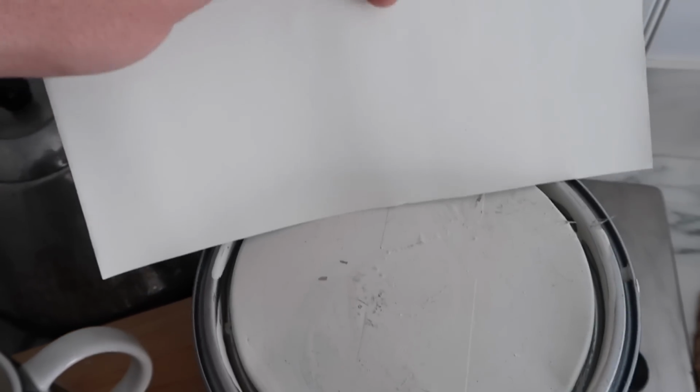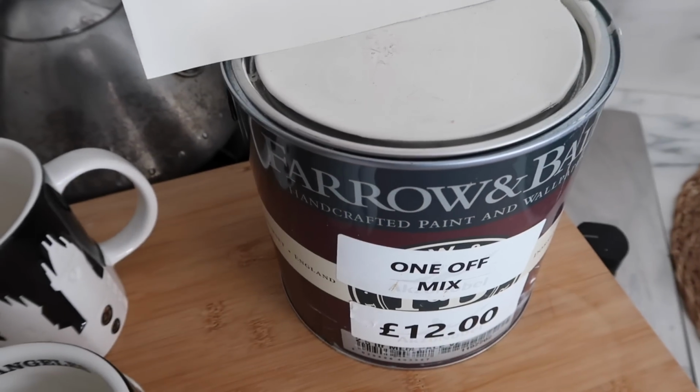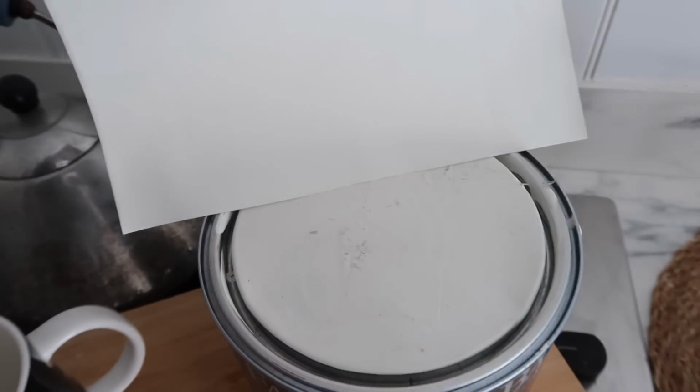So I thought, as this is emulsion and this is the eggshell, I'd pick this up because it might work for the ceiling. When I was trying it out, it was coming up a little bit darker, which might be quite nice. I'm just going to play with it for the sake of 12 quid. I thought I could use that elsewhere in the home if I don't end up using it in here. So I shall experiment and keep you posted.